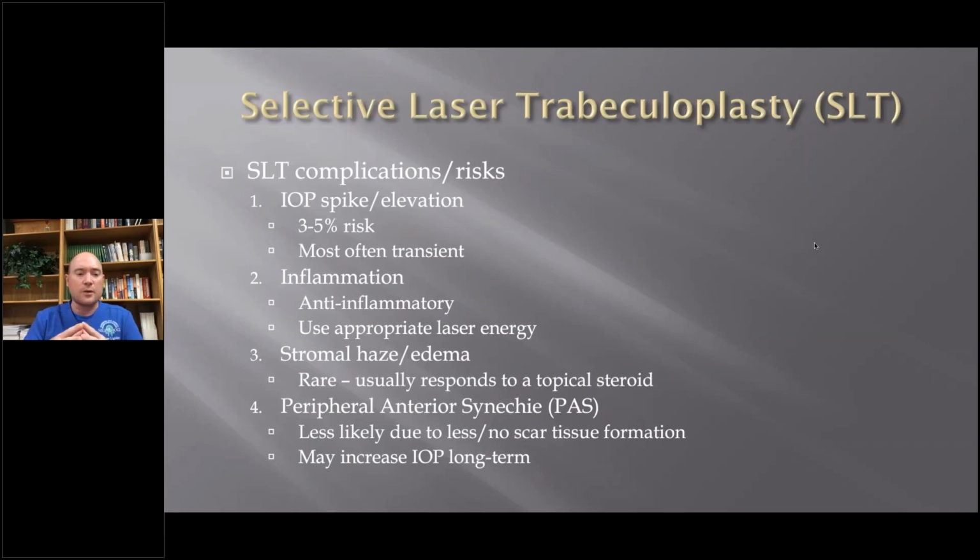And you go to the second one, inflammation. How does this laser work? Biologic, inflammatory, light stimulation, sublethal photostimulation. It's not photocoagulation, it's light therapy. The laser is stimulating a little inflammation, so you want some inflammation there. Can you get too much and get a trabeculitis and cause an IOP spike? Yes, but we want a little inflammation there. That's how the laser works.